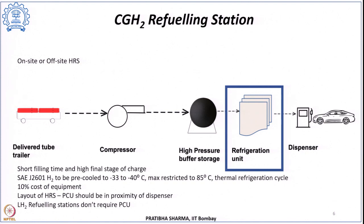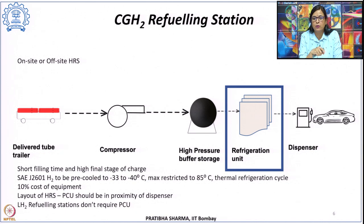Now, another important component in the compressed gas refueling station is the refrigeration unit. This is very important in the sense that we require a very short fueling time. When a car arrives at a refueling station, we want it to be fueled in minimum time with the least waiting time, and the filling should be at the maximum allowable. So, it should have a short filling time along with a high final state of charge.